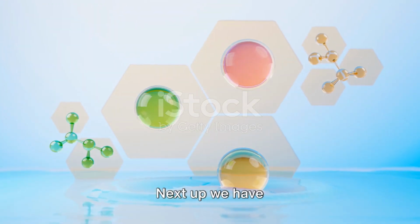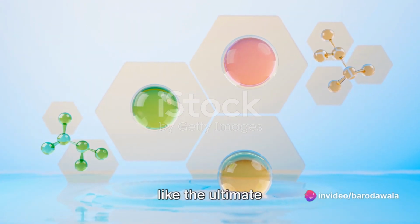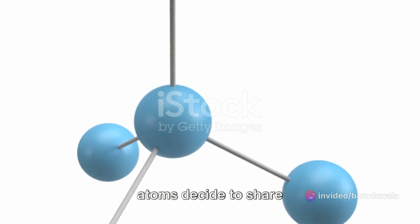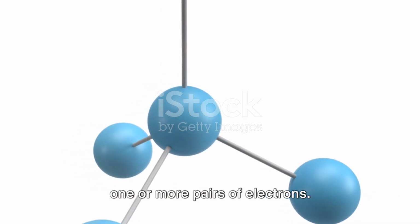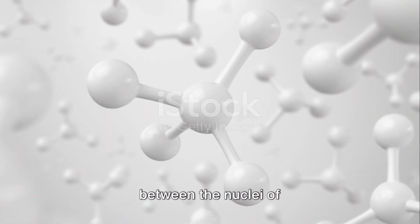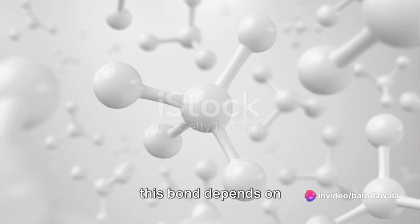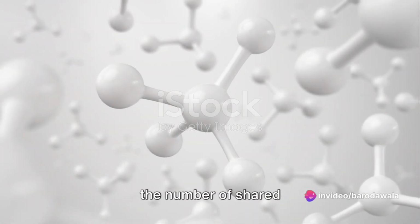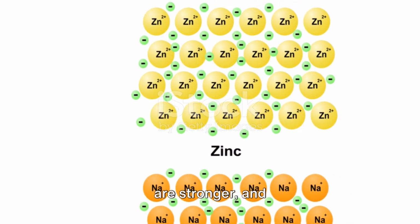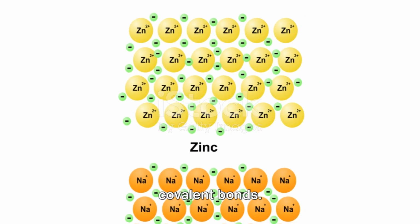Next up, we have covalent and metallic bonds. Covalent bonds are like the ultimate friendship in the atomic world. They form when two atoms decide to share one or more pairs of electrons. This sharing creates an attractive force between the nuclei of both atoms, holding them together. Now, the strength of this bond depends on the number of shared electron pairs. Single bonds are the weakest, double bonds are stronger, and triple bonds are like the superheroes of covalent bonds.